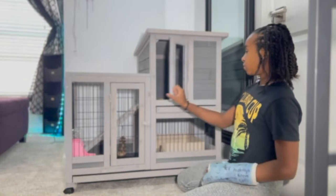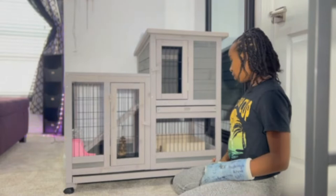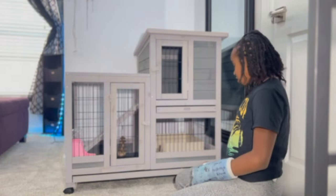So, and also, this cage, you can pull it in and out. Oopsie, really convenient, and this one too. And also there's rollers, so you can roll it to different places.